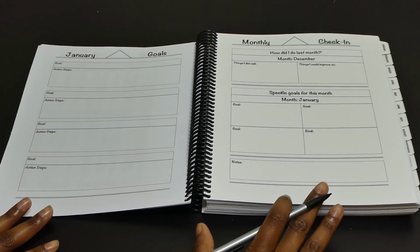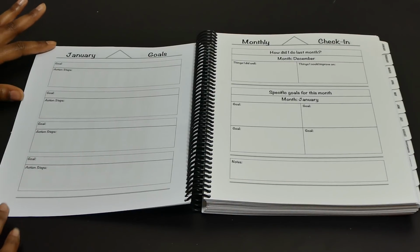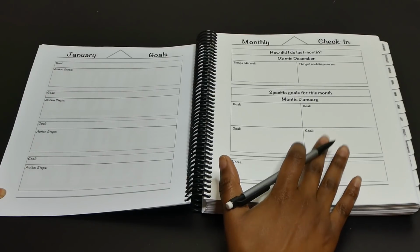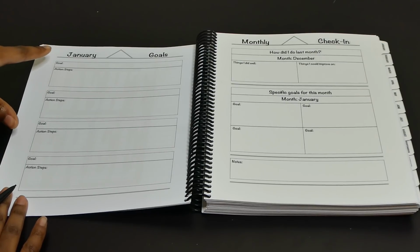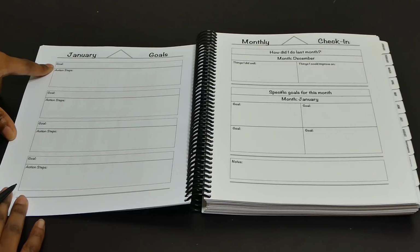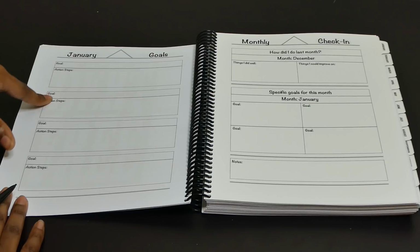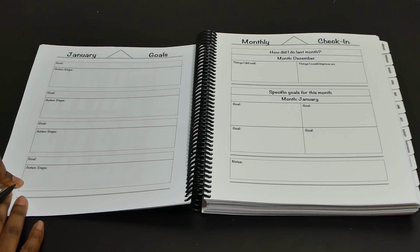So now we're getting into how the planner looks each and every month. So to start off, you're always going to have a goals page, and this goals page doesn't just have to do with financial goals, and the reason being is because you have financial goals over here. So this can be any goal that you have. Maybe you have some kind of business and you want to make some kind of goal for that. Maybe you have a goal just to keep the house clean for the month, or anything like that. So you're just going to put your goal down for that month and any action steps that you need to take in order to reach that goal. And so I gave you space for 4 different goals.